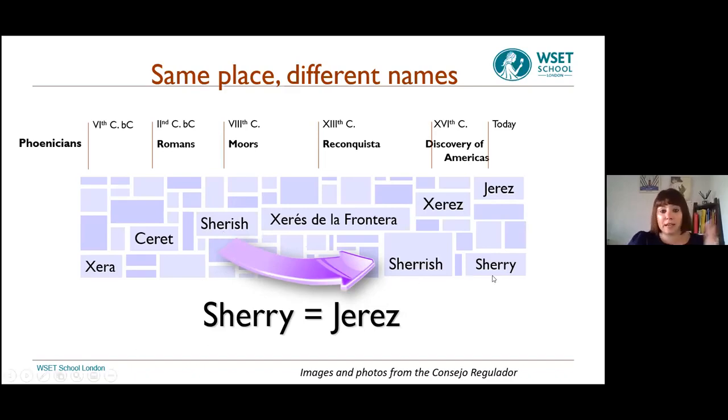Okay, so the name has changed. You can see Jerez de la Frontera here. It was a border town. It was defending itself. You know, we're really close to the ocean there. And so over time, now we've got the place that we would refer to, if you go there, we call it Jerez. The wine it produces is sherry wine, but on the PDO, you see the word Jerez as well. Okay, so there's a little bit of history there.